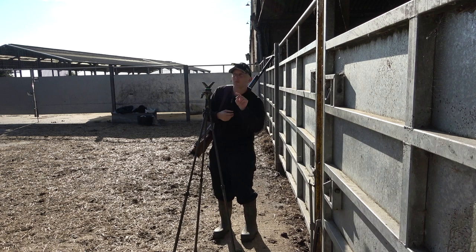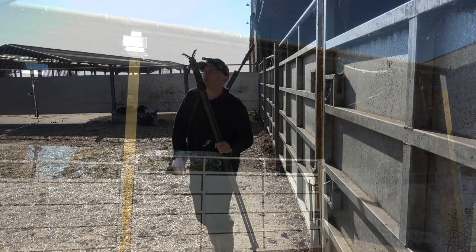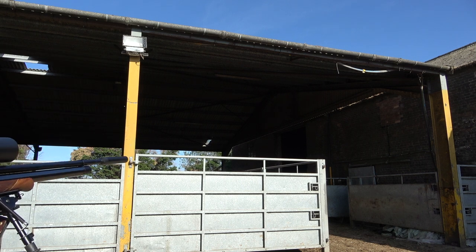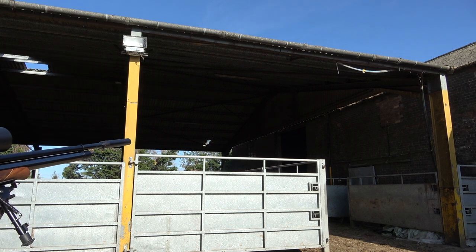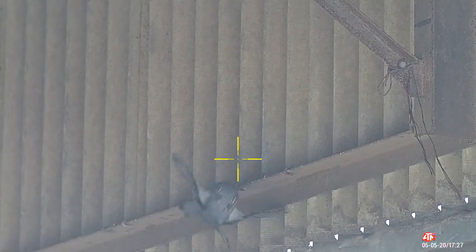Walking cautiously to where the feed troughs were paid dividends. As I changed my angles, pigeons appeared on beams that were otherwise obscured the first time round. You can't quite see this one in the camera angle here because it's quite dark on the internal part of the shed, but through the scope I had a clear view of this pigeon sitting pretty there for a broadside strike.